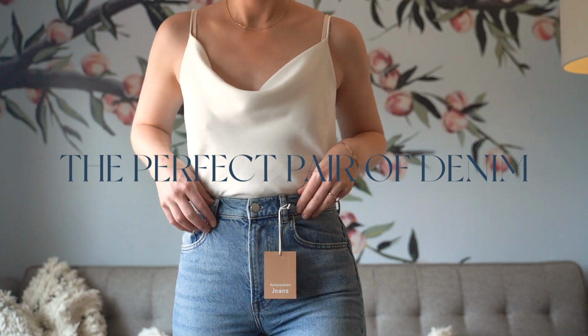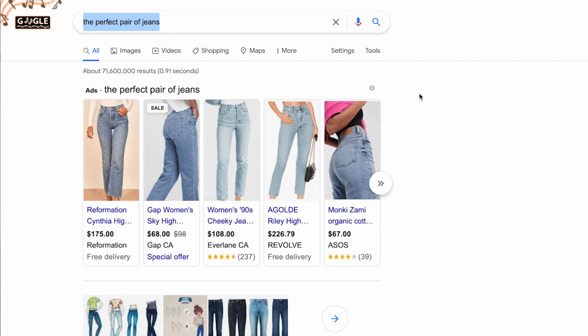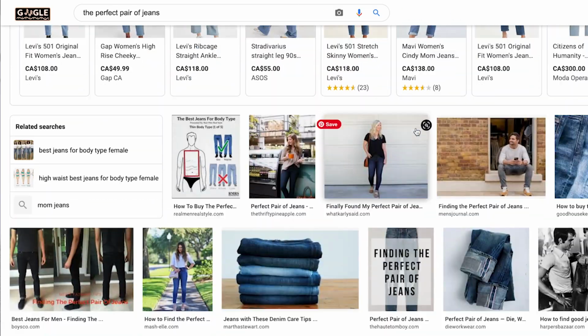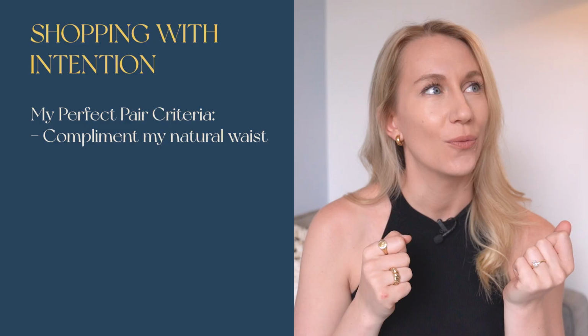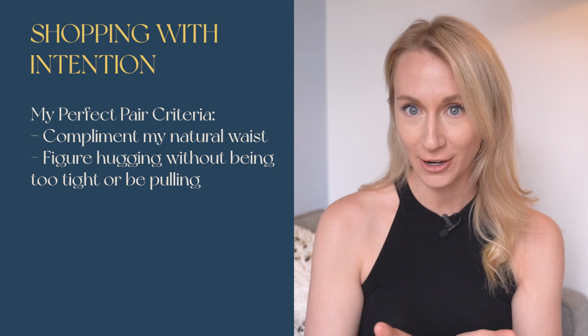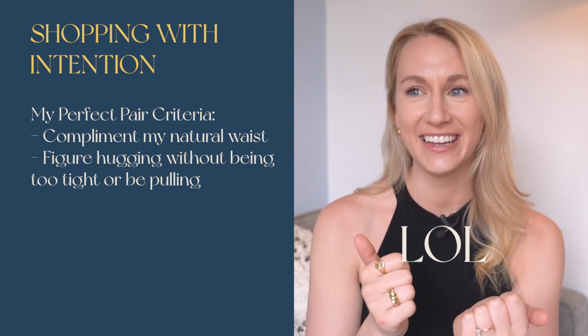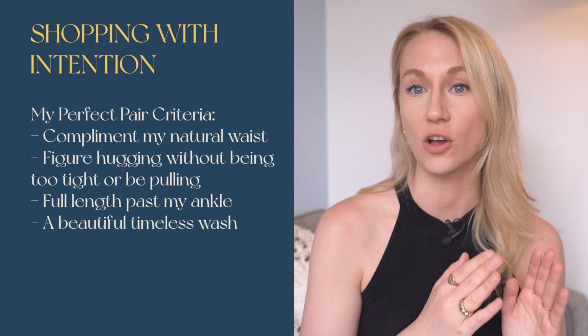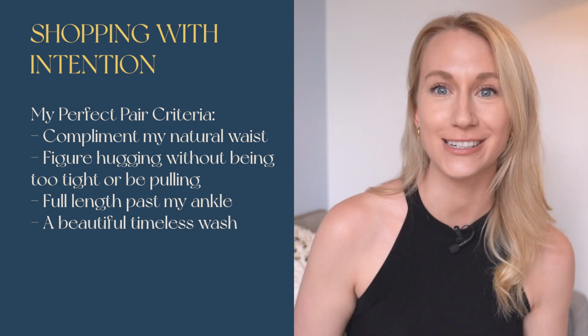Finding the perfect pair of denim feels like finding a unicorn these days because there are so many options, so many different cuts, colors, just all of the things. Now, my ideal pair of jeans would cut me perfectly at the waist, have form-fitting, figure-hugging, good loving around the hips and the bum, be very comfortable around my quads, and go all the way down past my ankle. This is very key, past my ankle.